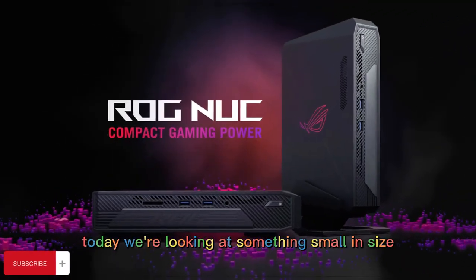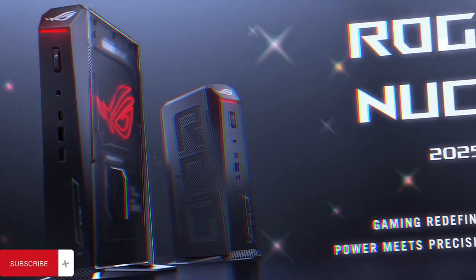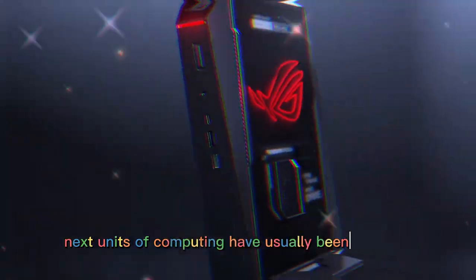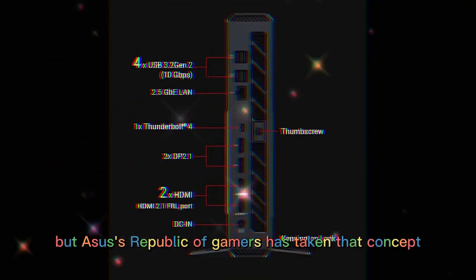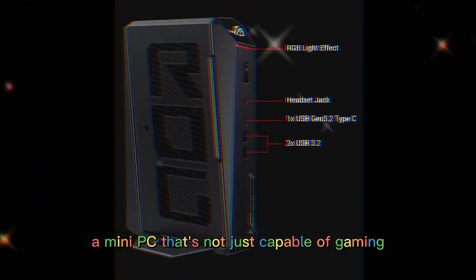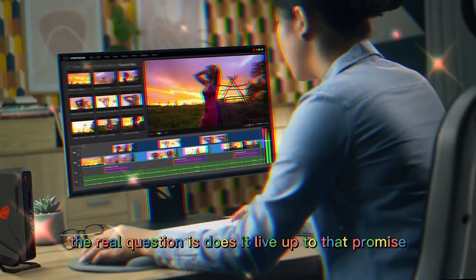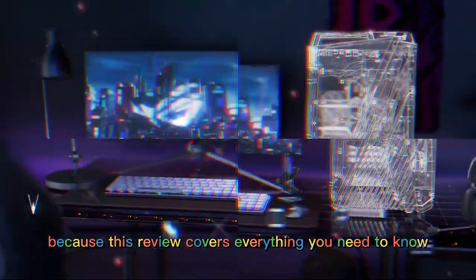Today, we're looking at something small in size but massive in power, the ROG NUC 2025. If you've followed the evolution of gaming PCs, you know that NUCs, next units of computing, have usually been compact productivity machines. But Asus's Republic of Gamers has taken that concept and turned it into something different, a mini PC that's not just capable of gaming, but one that promises desktop-class power in a portable form. The real question is, does it live up to that promise? Stick around, because this review covers everything you need to know.